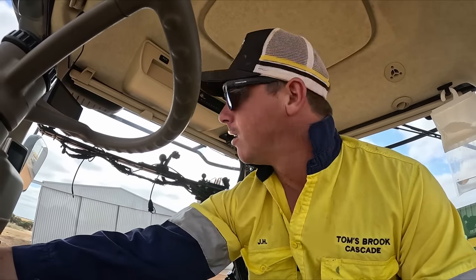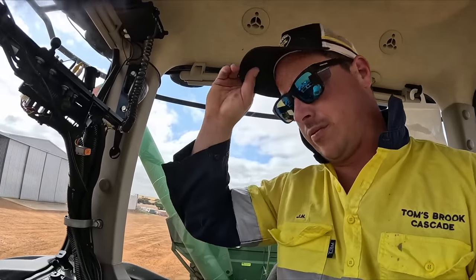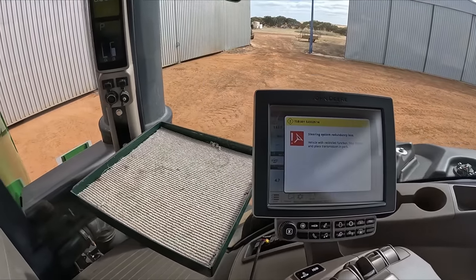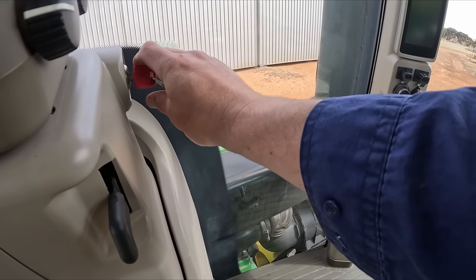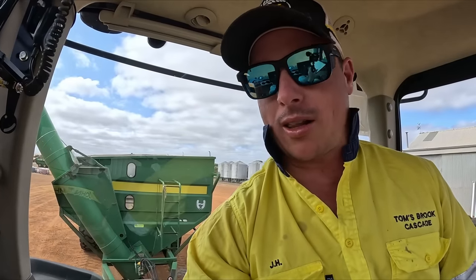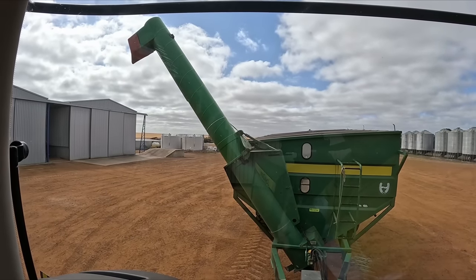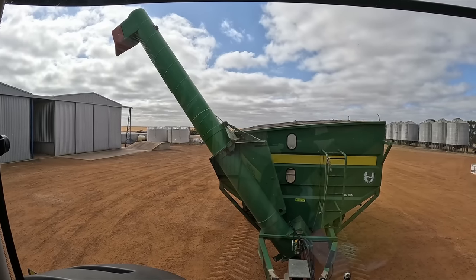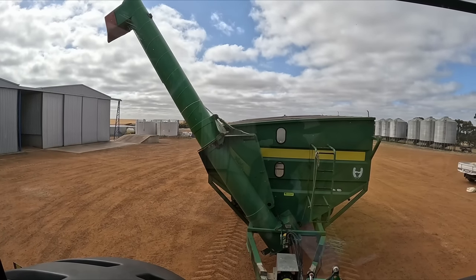Moment of truth, to see if we were just low on hydraulic oil. Just going to wait for the screen to load now. Which is the most annoying thing about this tractor, that happens all the time. All right, let's see. No, it didn't work. Something is getting stuck up there, and I've checked. There's nothing there to get stuck.